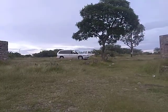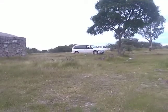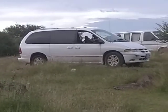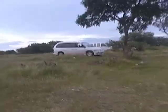Okay, I'm going to come around you this way so I can kind of get a picture of that van. Okay, I just took a picture of it. If those guys don't behave, I'm going to have to put them in a world of hurt. Where's that? Those red flowers. Here they are.